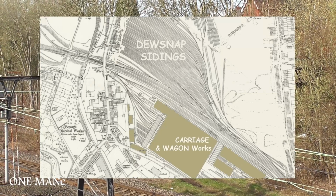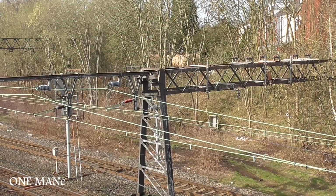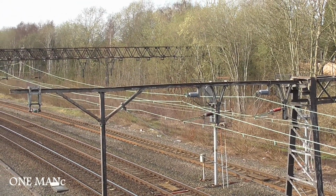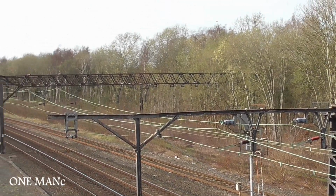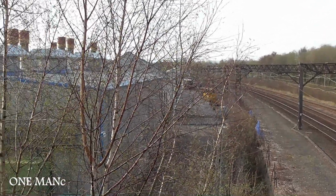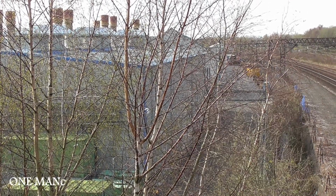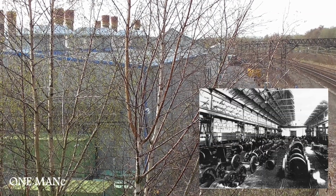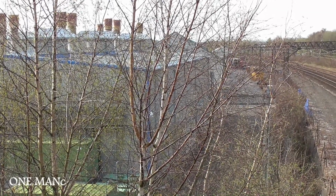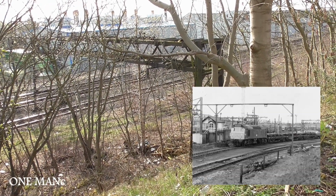Now this wasn't just a sidings, this was a major sorting sidings. It had a load of roads run by two different railway companies. And as you can see, it was served by the electrics. Look at the canopies in the background. This was a massive yard. If I just pan over here, this was the location of the carriage and wagon works. Duckinfield Wagon Works, LNER, and several companies worked from this location. Right, let's get a look at Dewsnaps again. A relic from the past that's still standing.